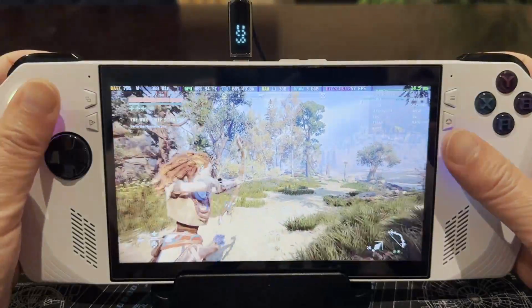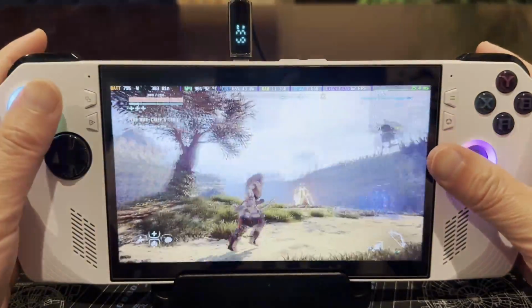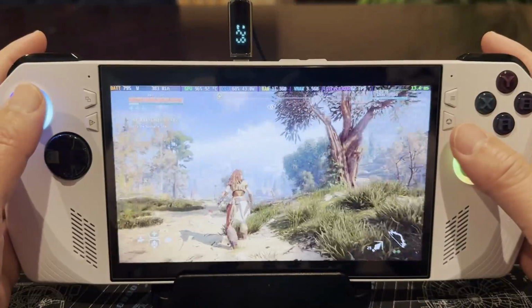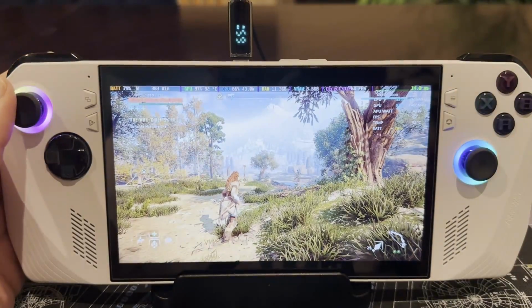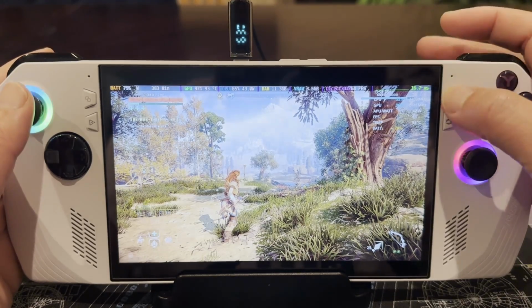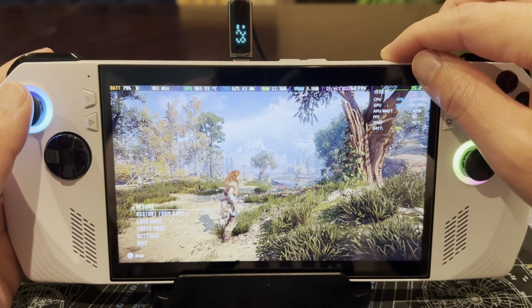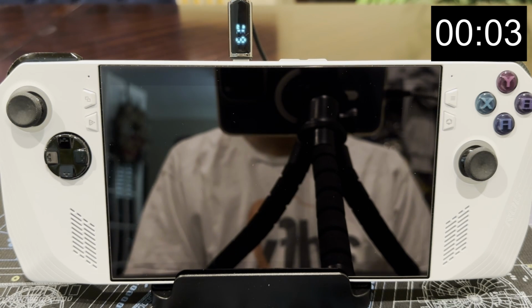And here's the Ally on Hibernate mode. As you can see, it takes about 25 seconds to both hibernate and also to resume. That's because it has to take all the contents of RAM and dump it to disk and then read it back into RAM. Now I'm going to run through the rest of the games really quickly. I'm only going to slow down if there are issues. If you don't care about any of that, just jump to the end of the section for a summary table.